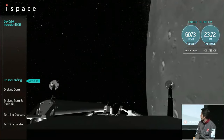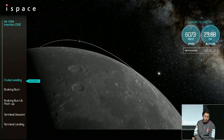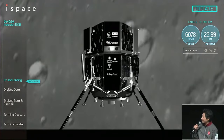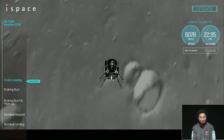Thank you, Hitachi-san. And Hakamada-san, we soon hope to regain contact with our lander. Are you looking forward to meeting him again? Yes, I am really looking forward to reconnecting with our lander and then starting the next phase of the landing. Thank you. And while we wait, let's see where exactly our lander is planning to set down on the moon.